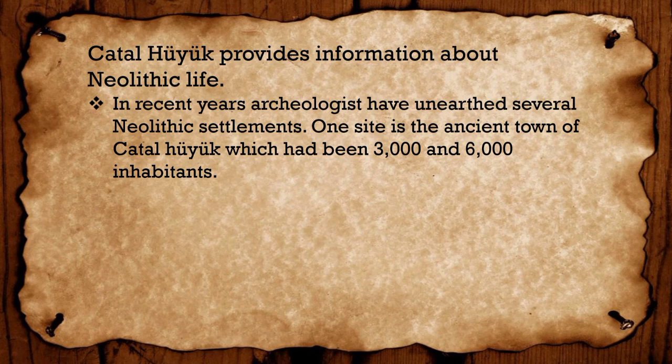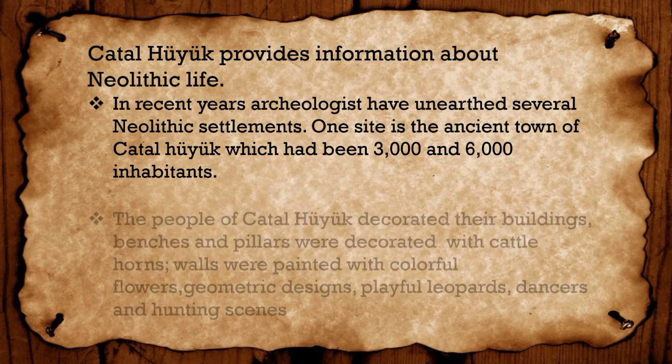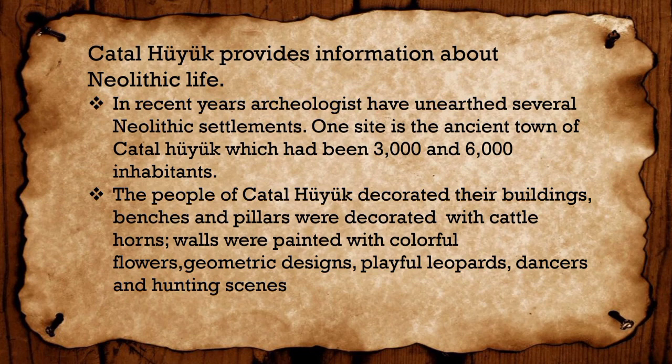The people of Catalhuyuk decorated their buildings. Benches or pillars were decorated with cattle horns. Walls were painted with colorful flowers, geometric designs, playful leopards, dancers, and hunting scenes. From this, the archaeologists conclude that the art of Catalhuyuk had a religious significance, and that some buildings were probably shrines, decorated with plaster carvings and statues of clay, marble, and limestone.